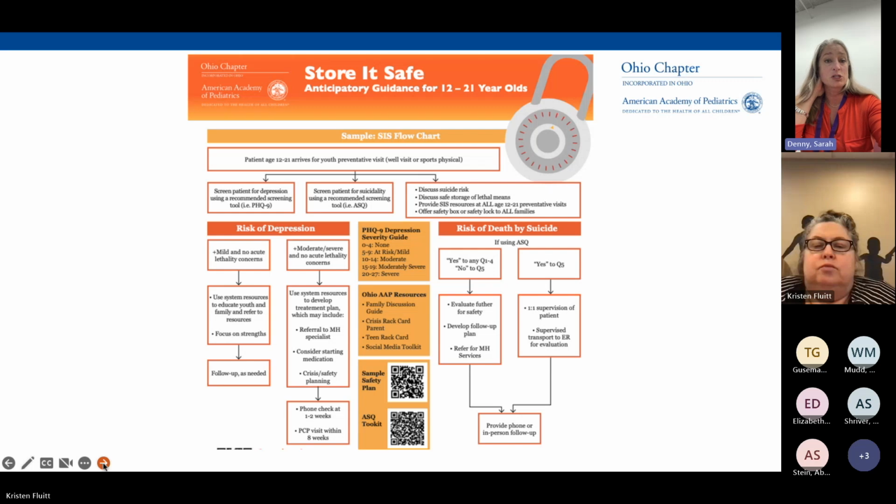And then, some suggestions around, you might want to talk about starting medication. You might want to do a crisis plan. You might want to do a referral. Same thing with the ASQ. A yes on any of the first four questions does not necessarily mean that you need to send them immediately to the emergency room. Those could be non-acute positives.